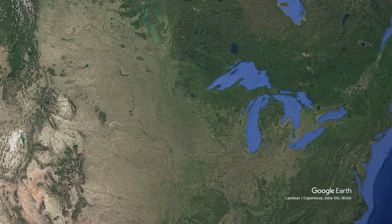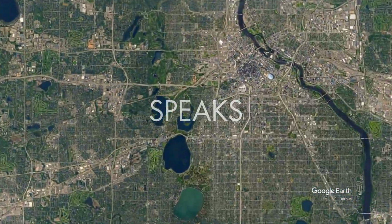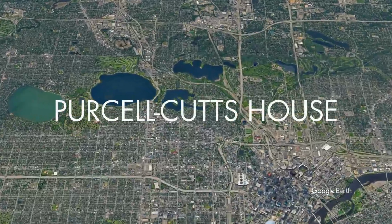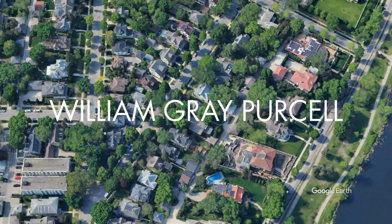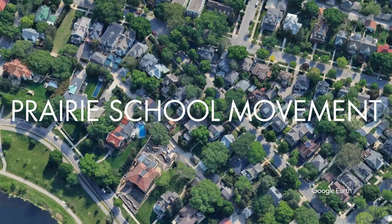In a quiet neighborhood of Minneapolis, tucked among conventional early 20th century homes, stands a residence that speaks with a different voice: low, horizontal, and profoundly American. This is the Purcell-Cutts House, designed in 1913 by William Gray Purcell and George Grant Elmslie, a brilliant, accessible expression of the Prairie School movement.